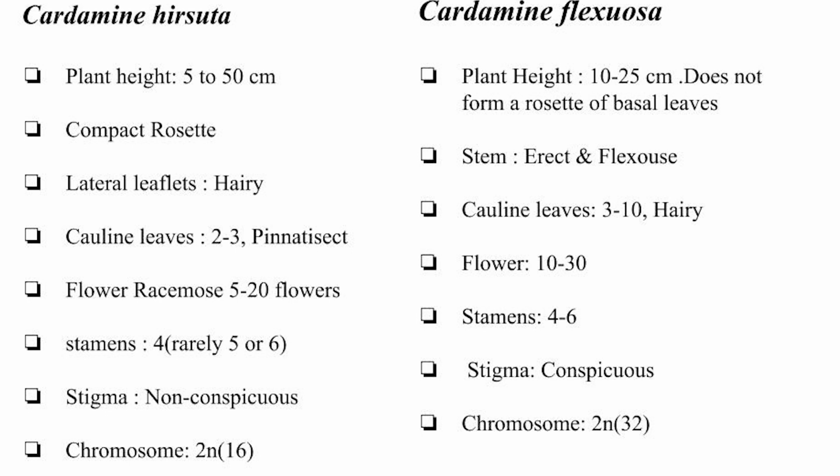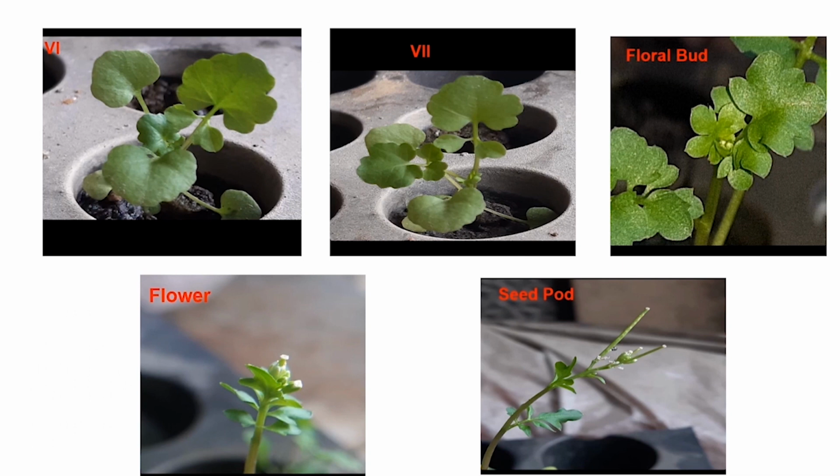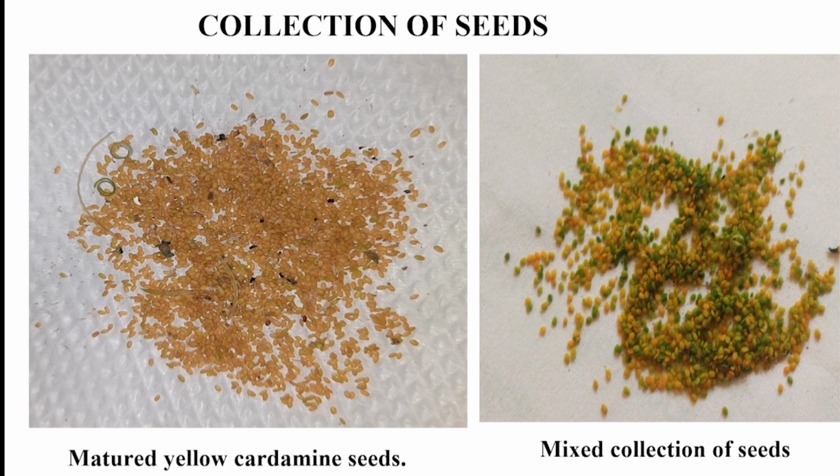In cardamine, two types of leaves are present: basal leaves with entire margin, and compound leaves with distinct leaflets. The life cycle of cardamine is different in different places. Sometimes it may be because of species difference. In Ranchi, from seed germination to next seed formation, it will take 60 to 65 days. In Kerala, it is observed to be 40 to 45 days.